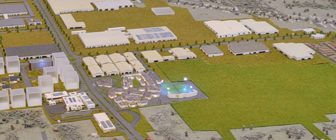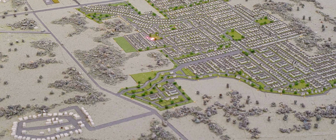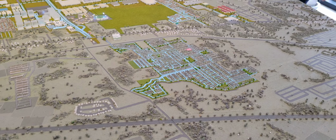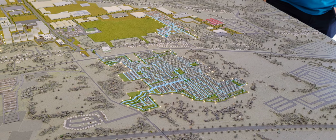You mentioned earlier that this housing development has already been sold out. This one, yes, sir, there's still some selling. There are still some available. There are tenants already here, Sir Ted.